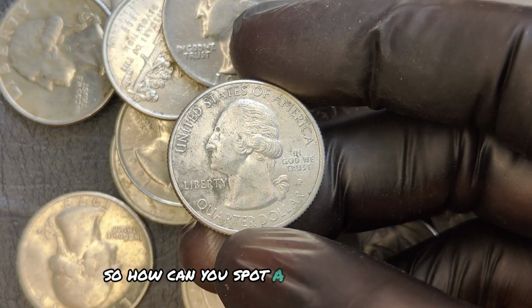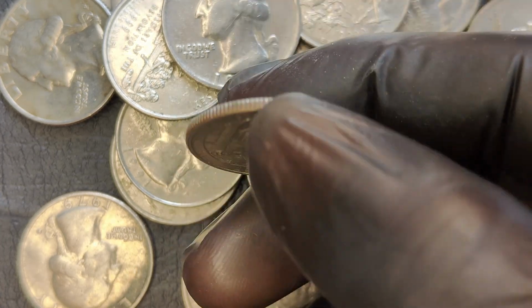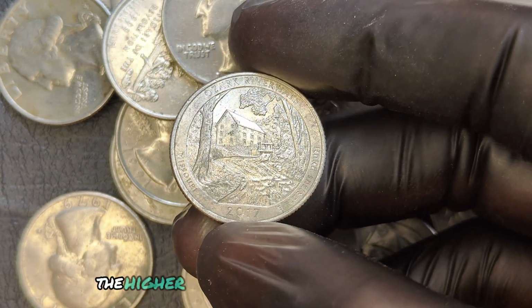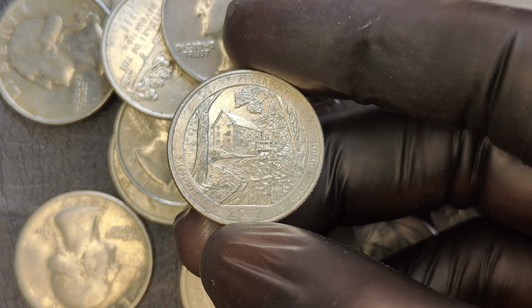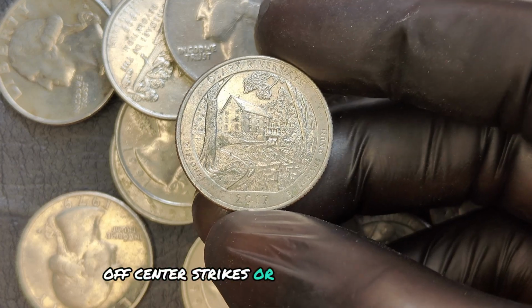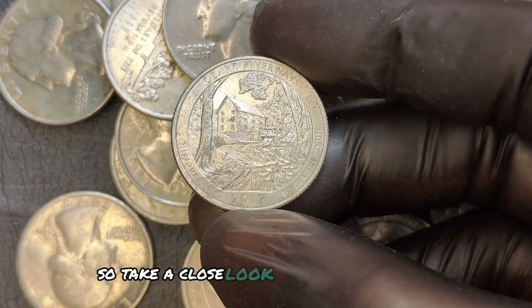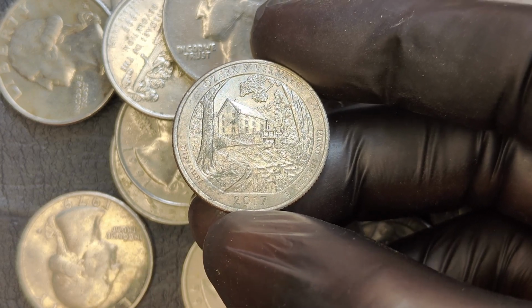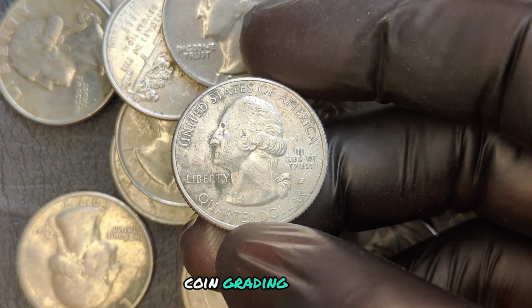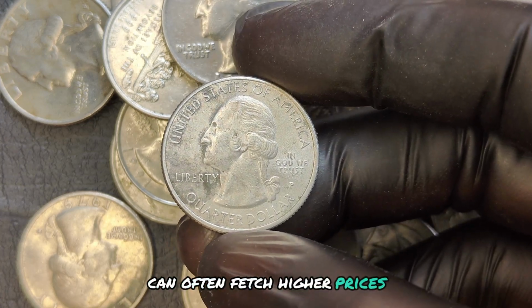So, how can you spot a valuable 2017 P quarter? Here are a few tips. Look for quarters that appear uncirculated with minimal marks. The higher the grade, the better the value. Check for any irregularities, such as double dies, off-center strikes, or any other minting errors. These can be tough to spot, so take a close look under a magnifying glass. If you think you found a rare piece, consider having it graded by a professional coin grading service. Coins with professional grading can often fetch higher prices.